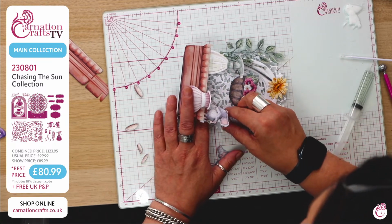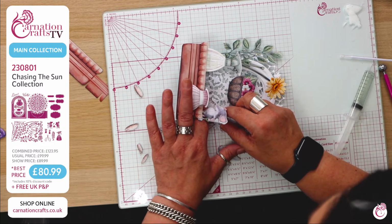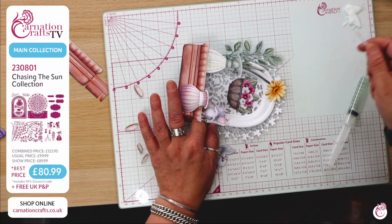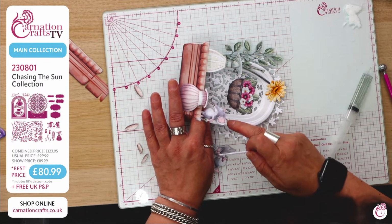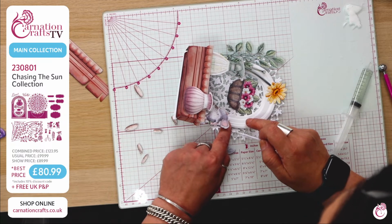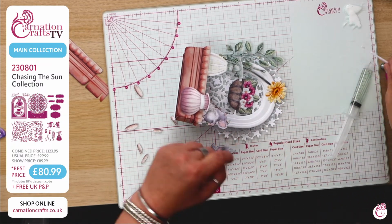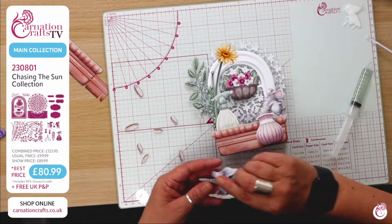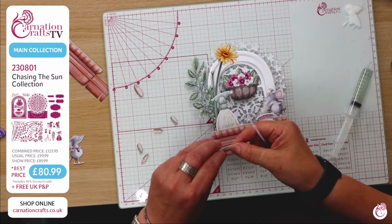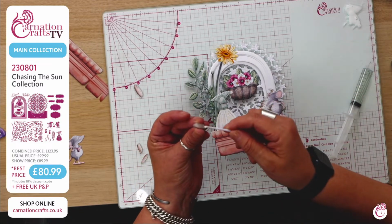So I'm just diagonally placing that. So I've got my wet glue at the bottom. I'm just pinching to make sure it sticks, and then I'll do the same up here. So I want to hide the working, but I need it to not interfere with the card shape. So that's got that there. And then we're going to add some pebbles, and then I'll see if I want to add in to the mouse. We will see. And the pebbles are in the main collection as well.